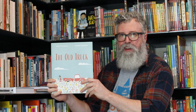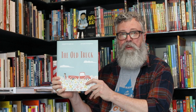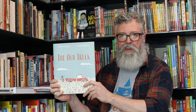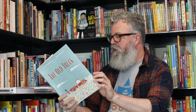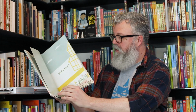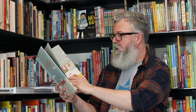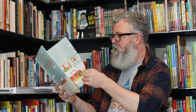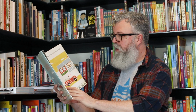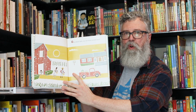The first book is called The Old Truck, written by Jarrett Pumphrey and illustrated by Jerome Pumphrey. It starts off with some nice art without any words that I'll show you here. Little scene setting for you. And then it gets rolling. On a small farm, an old truck worked hard.